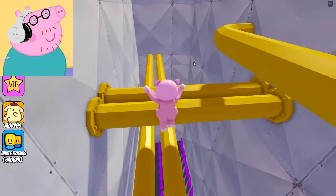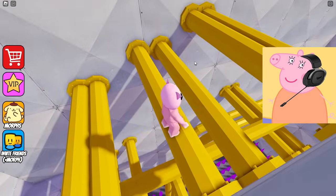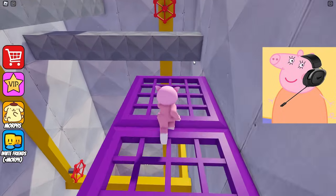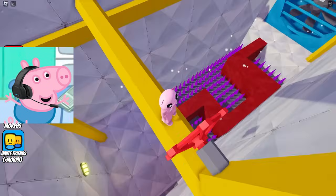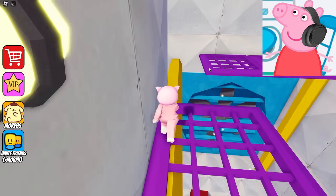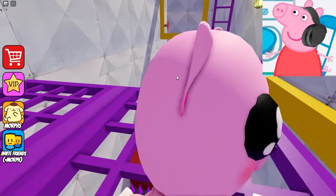I really do not like it. Come up these pipes. Oh, I hope the exit is nearby. And then I'm already quite tired. So, to go on, we need to close the valves. So, we have already closed two valves! Now we have to close the last valve and we can get out of here!